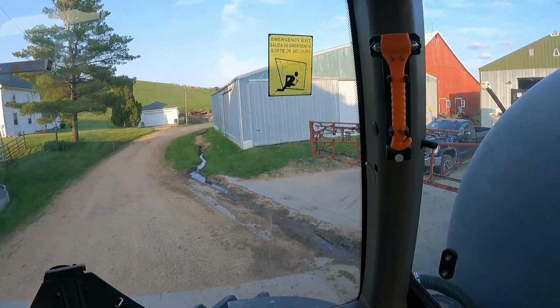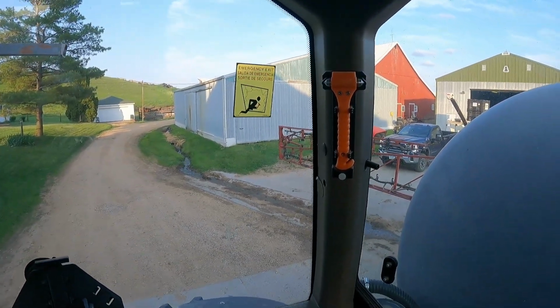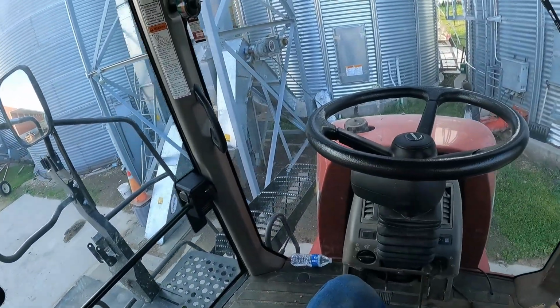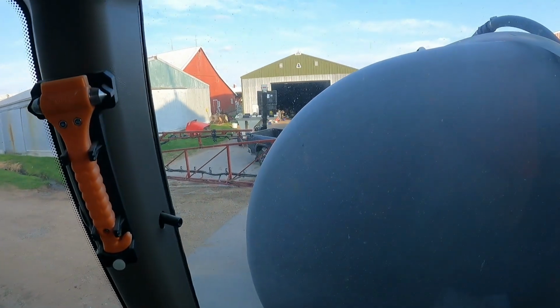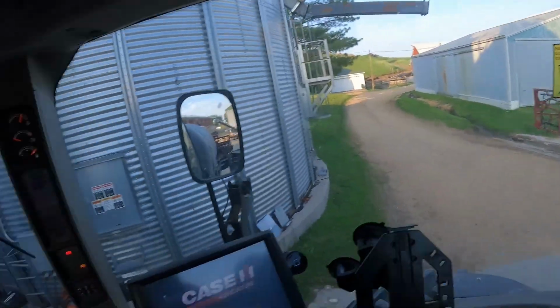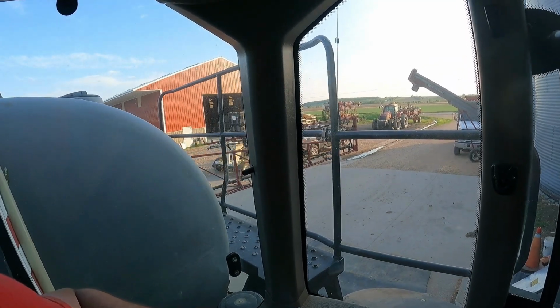Kurt's got to head out and bring Patrick's seed, so I'm going to pull forward as far as I can to let him out of here without breaking anything. That should work right there. And there he goes. Bye-bye.